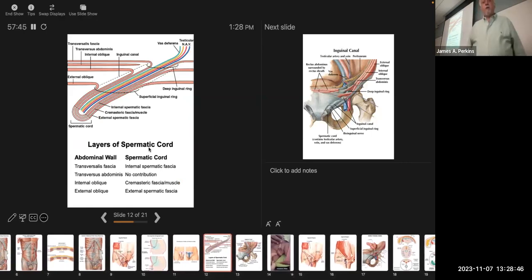All right, so I was mentioning before about the fact that not only does the testis push its way through these different layers of musculature to create these openings, the deep inguinal ring and the superficial inguinal ring, but as it does that, it also drags a little bit of each layer with it, which then end up becoming the layers of the spermatic cord itself.